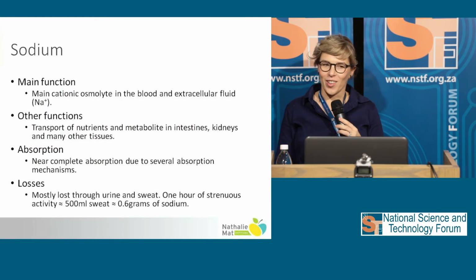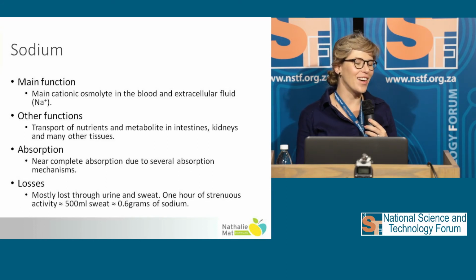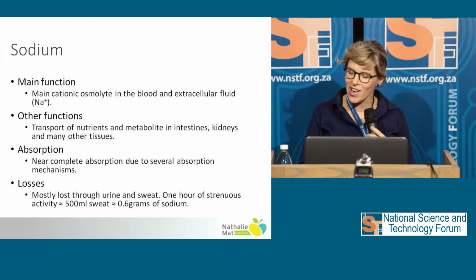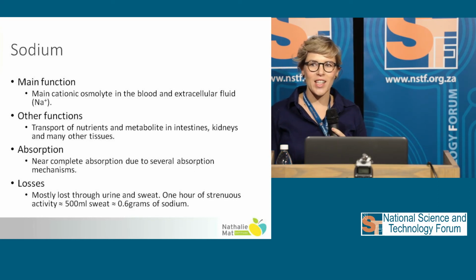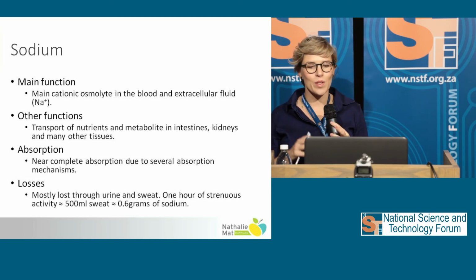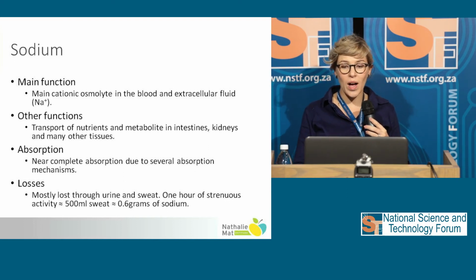Sodium. Now, this is a very interesting one because all of my clients love salt and will tell me it's very important in the body, and it really, really is, but we get a little bit too much of it. So just like I mentioned before, potassium is inside the cells, sodium is outside the cells, and this is part of how our body works in terms of cell signaling. And it has a lot of other functions as well.